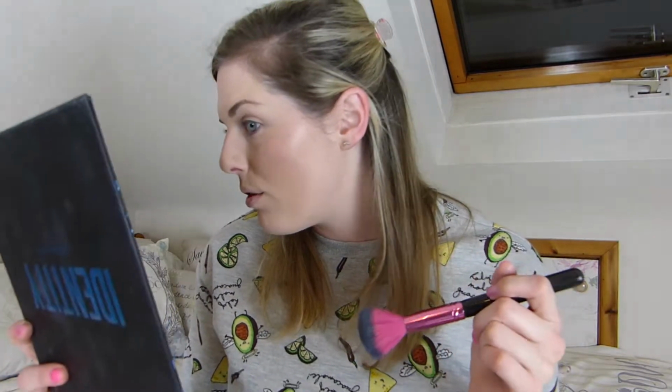And as you can see, it's pretty blinding. I feel like it is actually a really gorgeous highlight. It's sort of on the natural side, as natural as highlight can be really. So that is the face basically done.